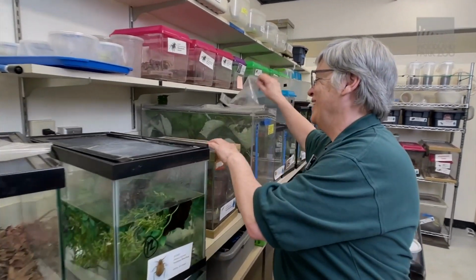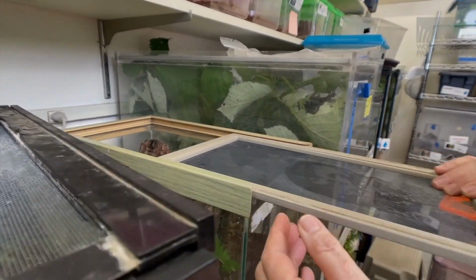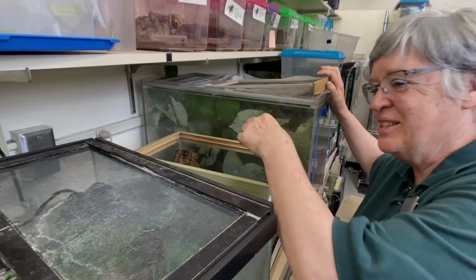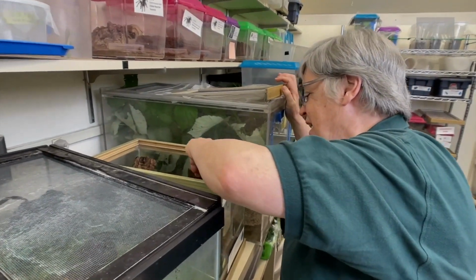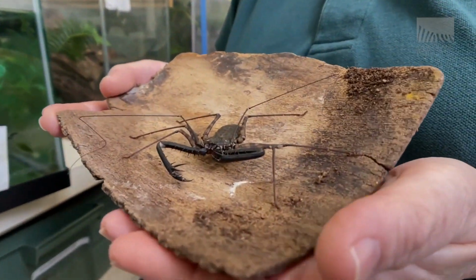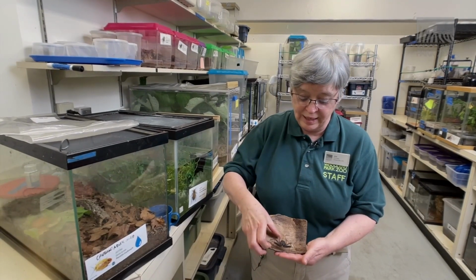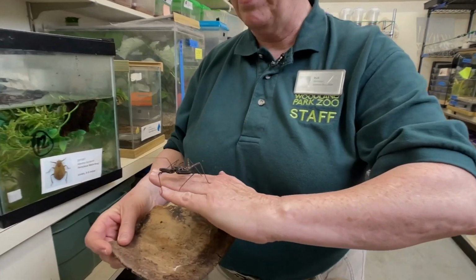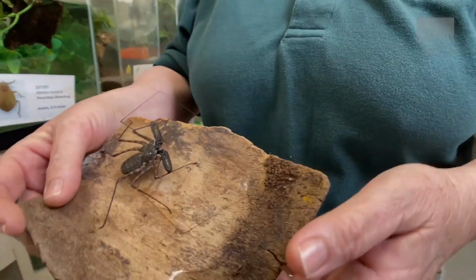Meet Sue. She's a keeper here at WPZ. I just feel incredibly lucky to have this job. A sweet Southern belle with an unexpected specialty. Invertebrates, bugs, insects, spiders. Bugs. She's not afraid to reach in and grab one, hold them. You may even see one crawling on her. And they are kind of fast. But yeah, it's a pretty cool animal.